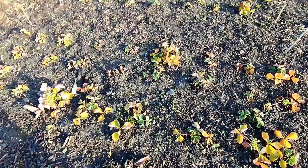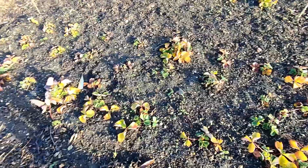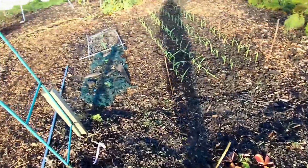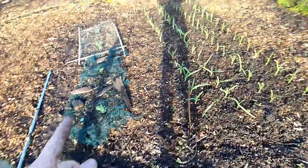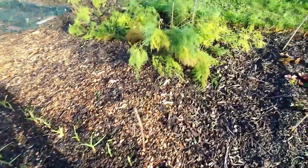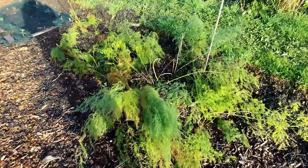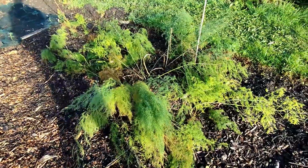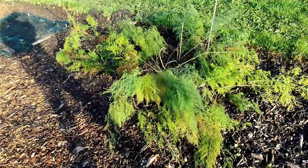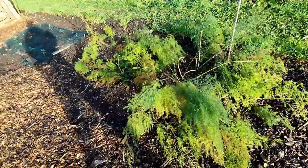Let's see the strawberry plants. They seem to be doing fine. These are the broad beans I planted today. Garlic is doing all right. The asparagus doesn't look that great. It always looks a bit tired. To one side.